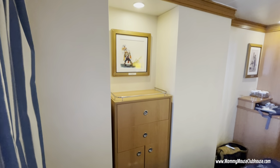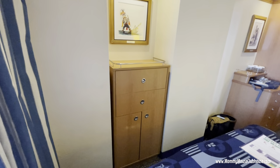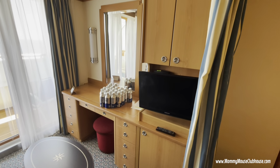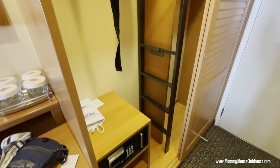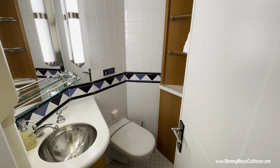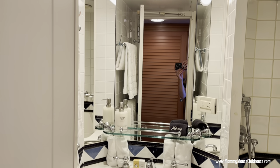There is a lot of storage space and plenty of space to keep your suitcases under the bed and out of the way. This room type has a split bathroom, meaning that there is one room with a toilet, mirror, and sink, and another room with a sink, mirror, and shower.